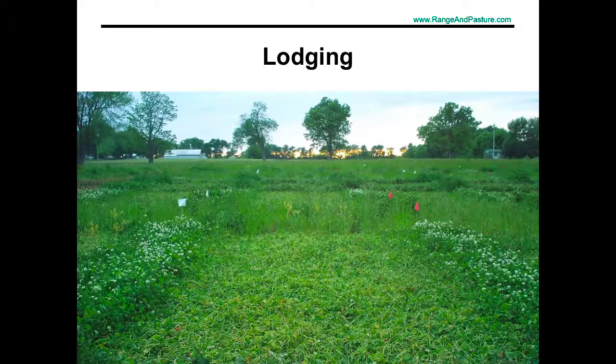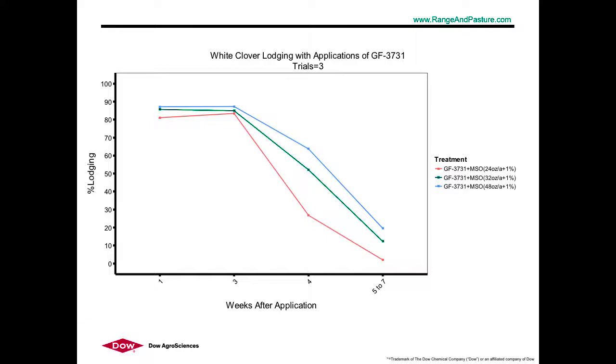So first of all, let's talk about lodging. When you spray this initially, clover will lay down, okay? So we're talking about lodging. This is, I think this is about a week after. You can see the white clover blooming, but you can see all the rest of the clover has lodged, all right? Normally that would scare us, but the thing is this lodging doesn't last as long.